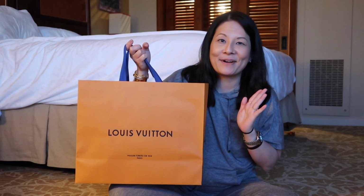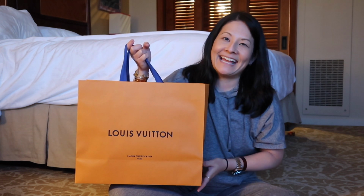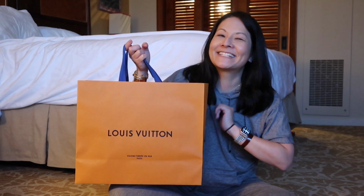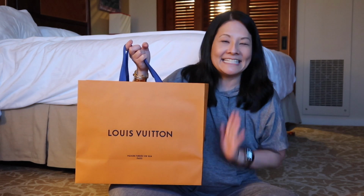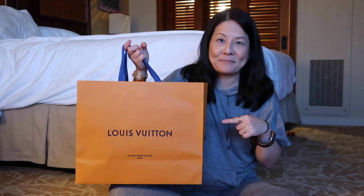But then our family just went to Ala for one last-minute dinner here in Hawaii, and I said, all right, I'm gonna go check out Louis Vuitton. So I went in with my 3-year-old, didn't need an appointment. I met a great sales associate, and I asked for this particular bag.